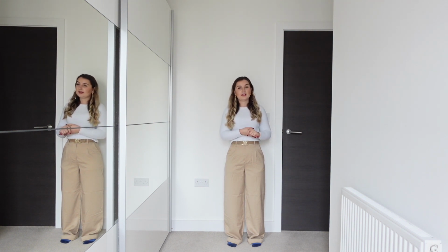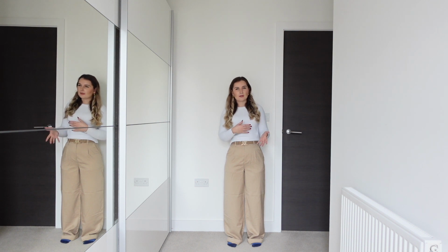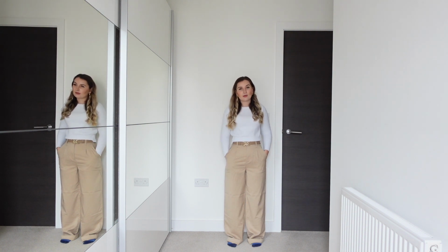They were only $14.99. The quality isn't great, but for $14.99, what can you expect? And I feel like also if you are petite and you like the fit of these and you were to get them altered, then it wouldn't even cost you that much, to probably bring the cost up to around £20, which is not bad for a pair of trousers like this, especially if you're going to get a lot of wear out of them.